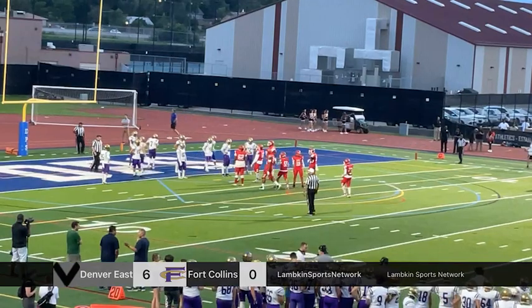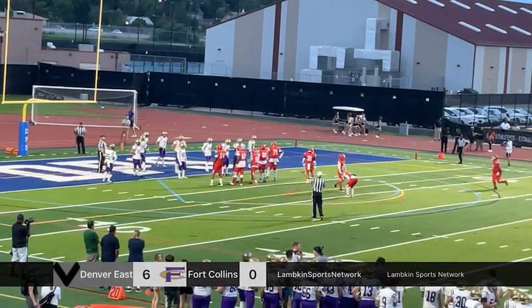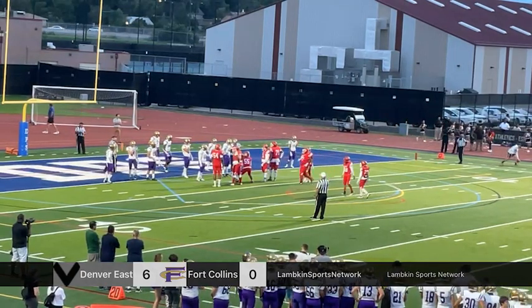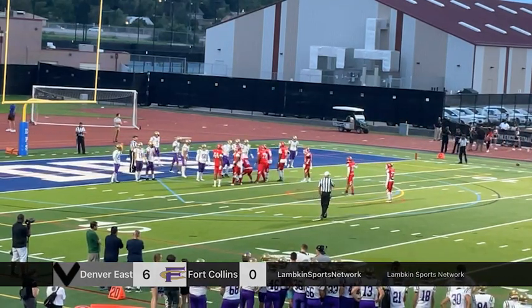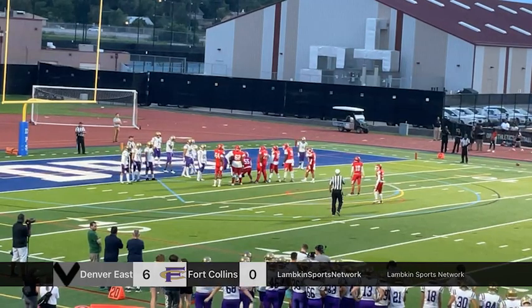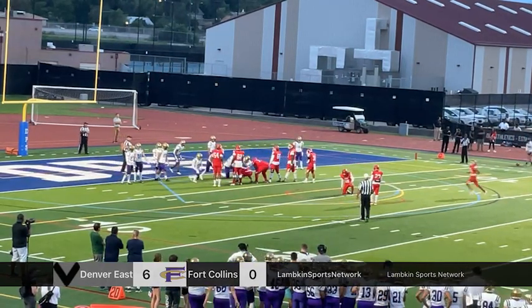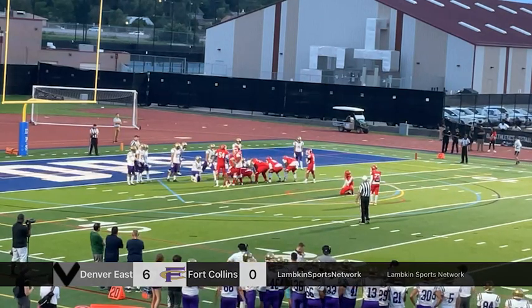Give credit where credit's due. They got a little lucky, but they scored nonetheless. See, the snap was an issue on the field goal attempt last time. Let's see what happens on the extra point here. Late guy running out. See if they can get him lined up.